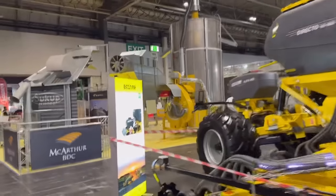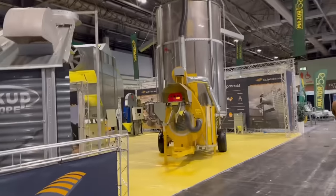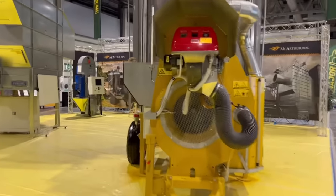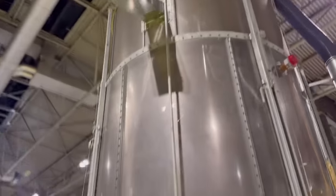Bednar, got MacArthur here as well. So that's a dryer, a bit like ours, that we need to put a new auger in because it's, is it 14 years old now? Or we need to refurb the auger on it. Shiny that, isn't it?